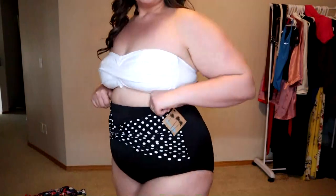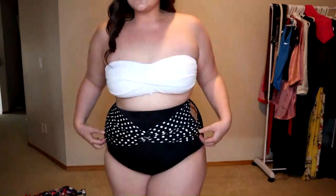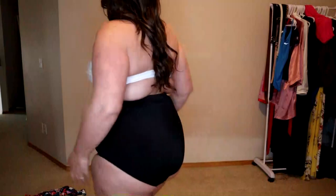That's right, a lot of this actually was on sale, so you might find that the prices are a little bit higher when you go online. I don't know, maybe they'll be lower if they have another sale going on. But these are called the dot twist front brief. They're a size 20. Again, $5. Can't go wrong with $5. And I just thought that they were so freaking cute for bottoms.